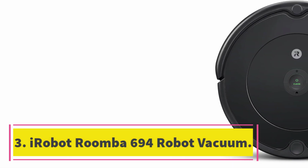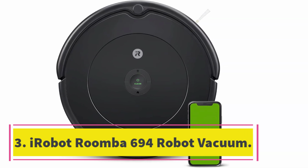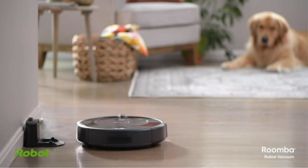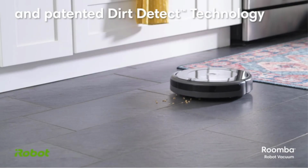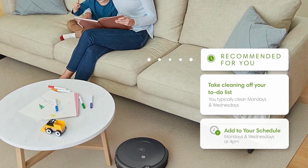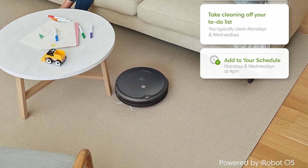Number 3. iRobot Roomba 694 Robot Vacuum. For smaller homes or spaces where high-tech floor mapping and small object avoidance aren't as essential, or for new users of robot vacuums, the iRobot Roomba 694 Robot Vacuum is a reliable and user-friendly option. It's equipped with a HEPA filter, which helps trap all of the dust that easily accumulates in crowded, smaller spaces. You'll find that this filter keeps dust from recirculating back into your home's air.